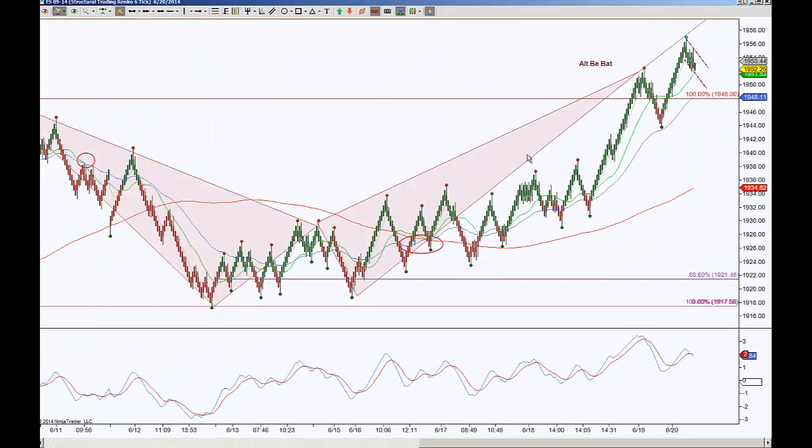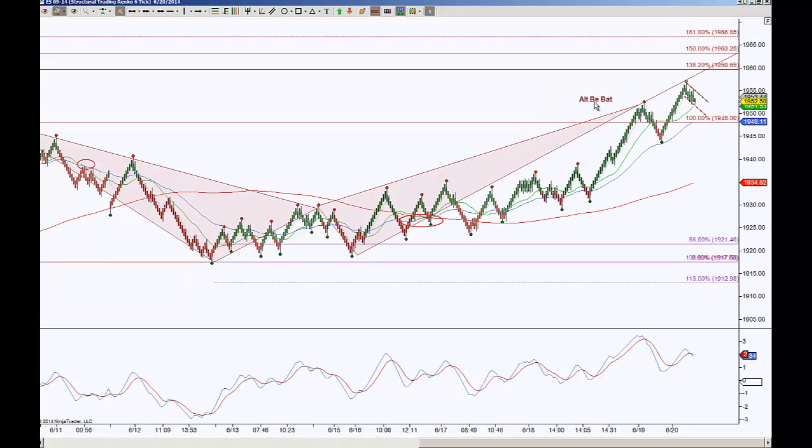And harmonically speaking, it has breached the alternate bearish bat PRZ and is currently approaching the golden ratio zone attempt. It's also in a bull flag type formation, but there's negative divergence. So the lower high in the oscillator conflicts with the higher high in price.